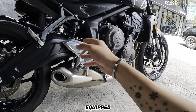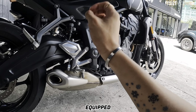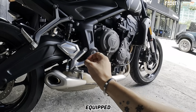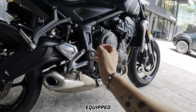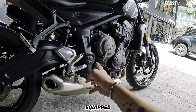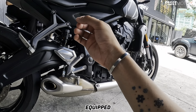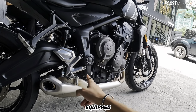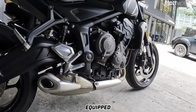So again, like I said, inline 3 is much better if you compare it with an inline 4 because inline 3 has the same noise as an inline 4 but is more economical, or fuel efficient, and second, it has more linear power from beginning to end. If you're looking for top speed or top end, go for an inline 4, but if you're looking for torque, then go for an inline 2. But if you're looking for balanced power, like I said, go for an inline 3.